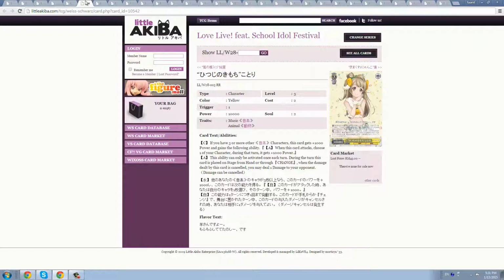Next up is Kotori. She's 3-2 10k, of course double R as well, Music and Animal. What she does is if you have 3 or more other music characters, this card gains plus 1k, and the following ability: when this card attacks, choose one of your characters, it gets plus 1k until the end of the turn. And as another effect, on play or via change, when the damage of this card is cancelled, you may deal 1 to your opponent. So it has a flare trigger.